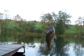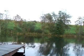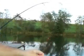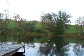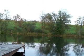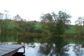Thought I'd show you my catch of the day. Nothing fancy here. A little bluegill. I'm trying to get some bass, but I'll have to keep you posted. It's a little afternoon fishing. Usually I do early morning fishing, but I figured I'd change it up a little bit. So I'll get back to you if I catch anything else.